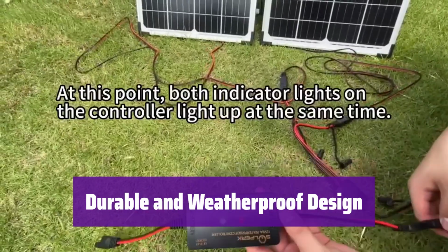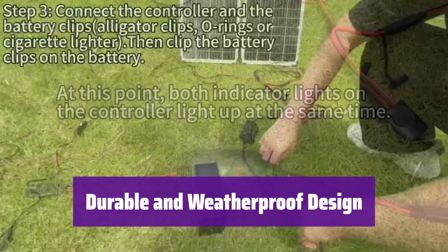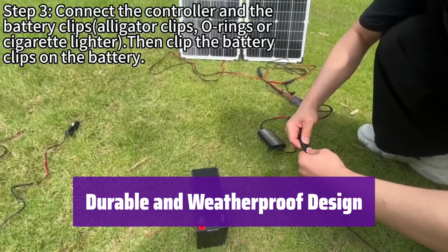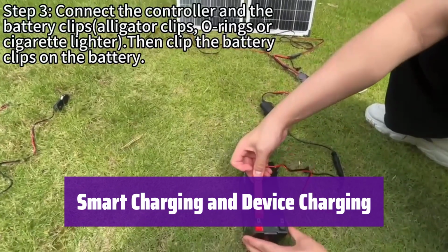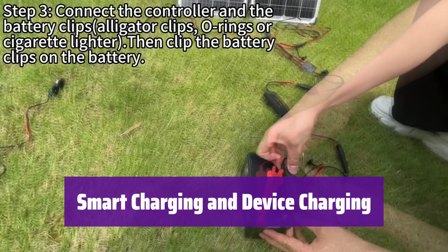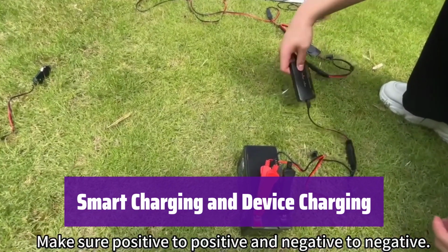Built with high-efficiency monocrystalline cells and a robust aluminum frame, this panel is made to last. It's completely waterproof and resistant to harsh weather, ensuring reliable performance for up to 25 years. The included charge controller not only protects your battery but also features a USB port to charge your small devices. It intelligently manages charging and discharging, with clear indicators for status.